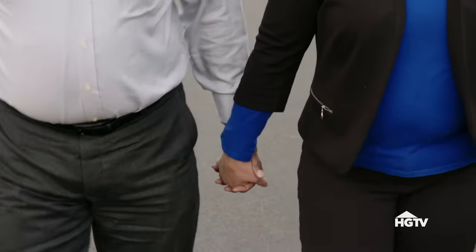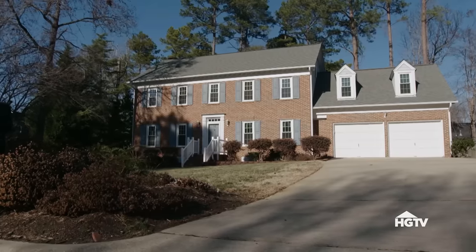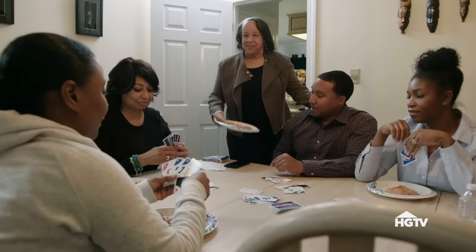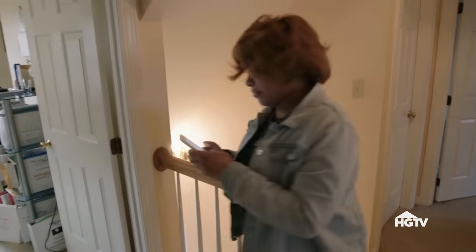It's been a long time since Ken and Lori found the Colonial Charmer that they hope to keep for a lifetime. We've been in this house 25 years, and it's wonderful having a house of this size. We've got three adult children now, a total of four grands. We have a niece who's living with us now.